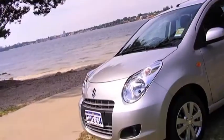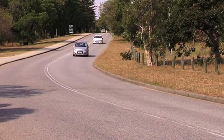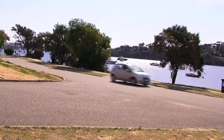Well, here it is, the Suzuki GLX Alto. Not only a price leader, but a fuel miser as well. Suzuki quotes the manual version as using 4.8 litres per 100 kilometres. Hey, when you think about that, that's getting down to motorcycle usage.